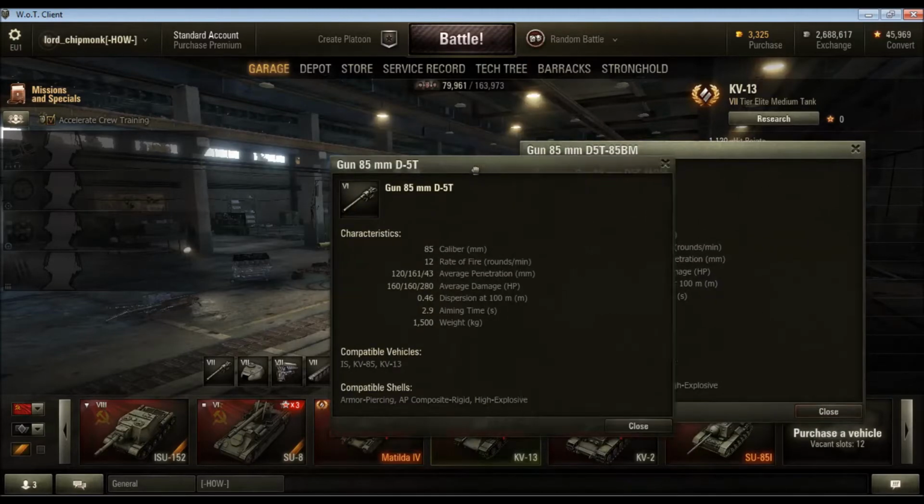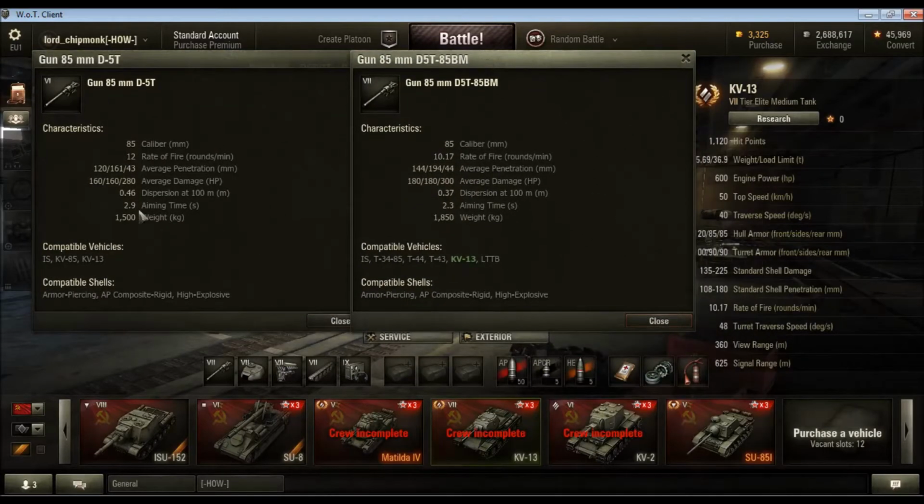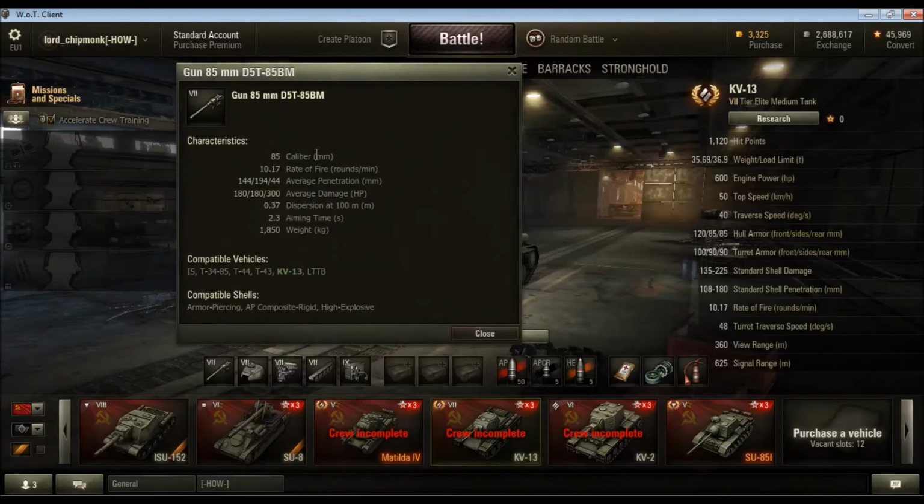Then you have a choice of two other guns, two 85mm guns. In my opinion, you don't really ever have to use this D5T gun. It's your sort of pretty typical, slightly derpy, 160 alpha damage, 120 pen, Russian/Chinese 85mm gun. It's nothing too special, so I'm not going to talk about it in any great detail. This is the top gun from this tank.